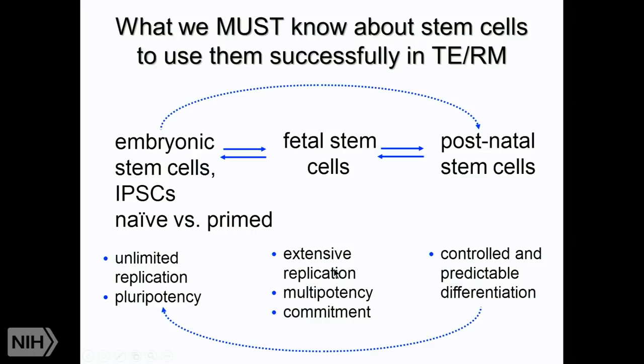In terms of fetal stem cells, we know that they can proliferate extensively. They're multipotent, but they're committed to a particular lineage. And so what are those factors? And then finally, there are the postnatal stem cells. We know that they have very controlled and predictable differentiation. So what better cell type than a postnatal cell to educate an embryonic or a pluripotent cell on how to differentiate? And what better cell type than an embryonic or an iPS cell to tell a postnatal cell how it can proliferate more extensively? So one cell type is not going to get us to where we want to be. We want to be looking at all of these different kinds of stem cells.